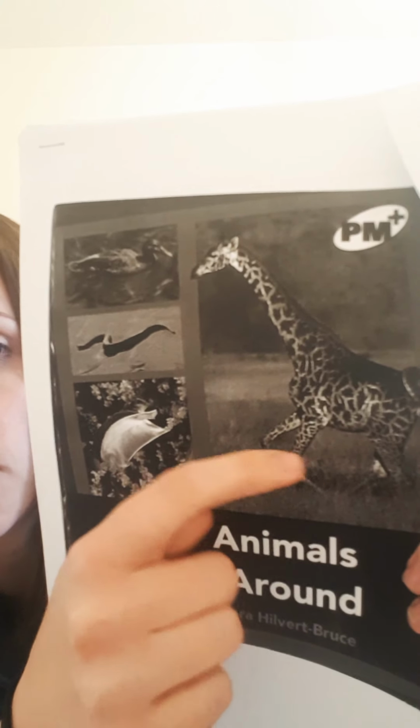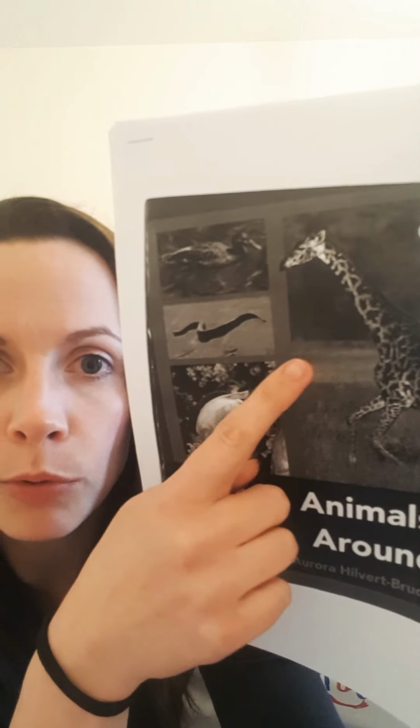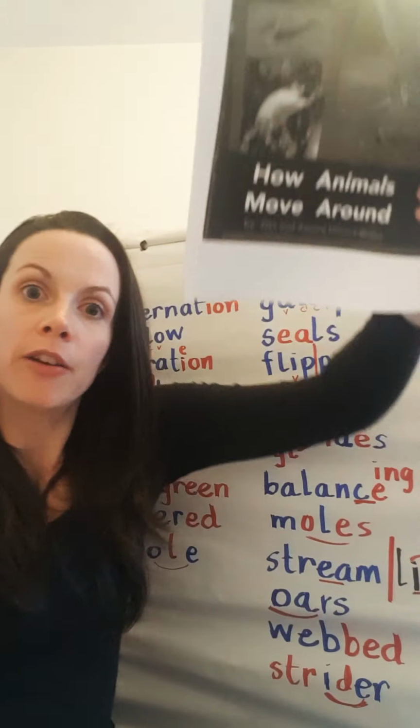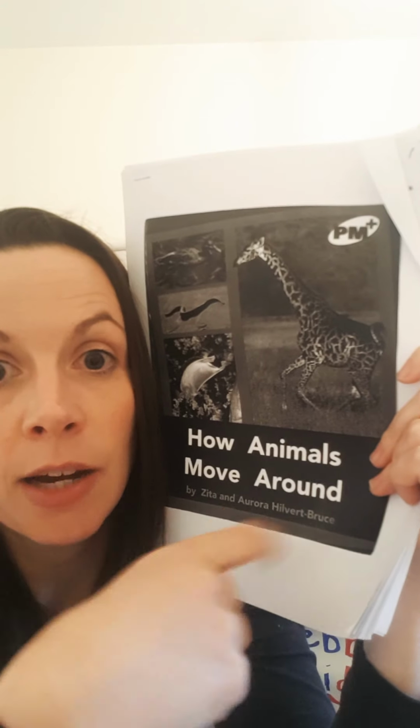The giraffe has 4 long legs and can run really fast, and the duck has wings and webbed feet, so it can swim really well and fly. The snake has no feet at all, but yet it can move in a different way, quite fast, by pushing itself forward with the muscles in its body. And this bat can fly even though it has no wings. It's just amazing because it uses its extra skin like a parachute when it drops down from the trees. So we're predicting it could be about either of those, but we're sure it's going to be about animals and how they move.